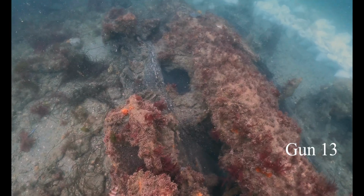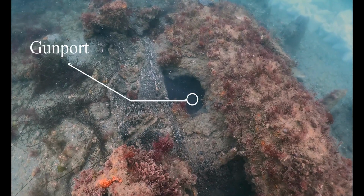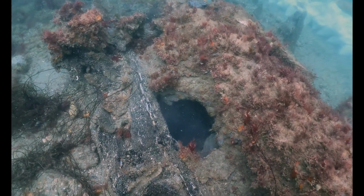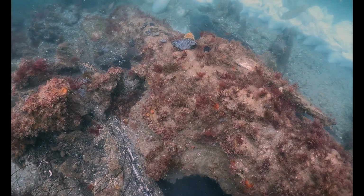Now we're swimming over the top of gun 13. The black hole is the location of the gun port. You can see the side of the hull survives up to the timber directly above the port.